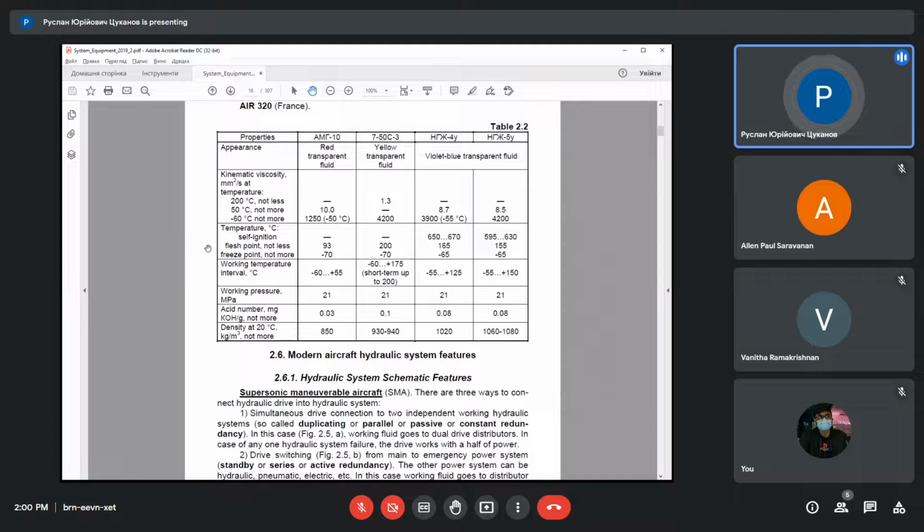Flash point: when a flame is applied, ignition is possible. For AMG10 it's rather low, 93, for 750 it's rather high, 200, and for NGZh it's a little bit lower, but higher than AMG10, about 150. And freeze point, the negative temperature at which it loses mobility, is about -70, here -65. So it's just suitable for the aviation temperature interval. Of course, we desire to have this figure higher, but it makes the fluid more expensive.